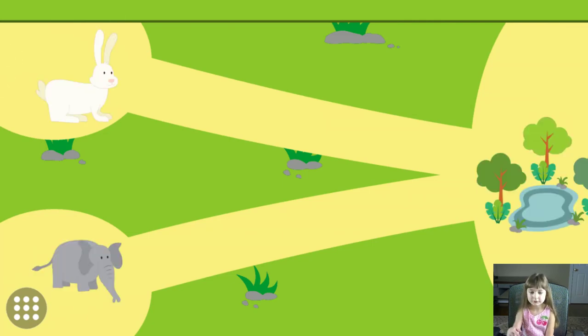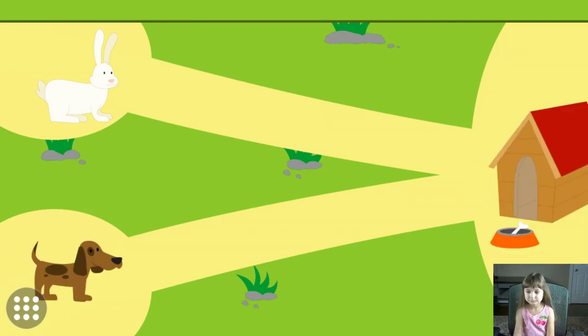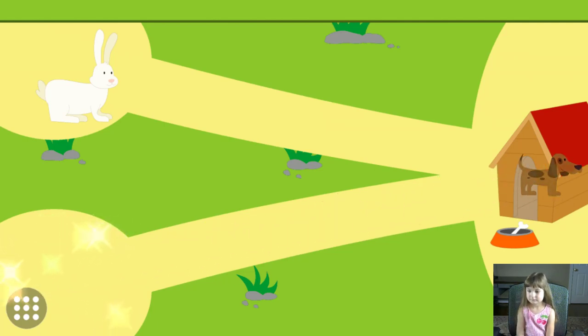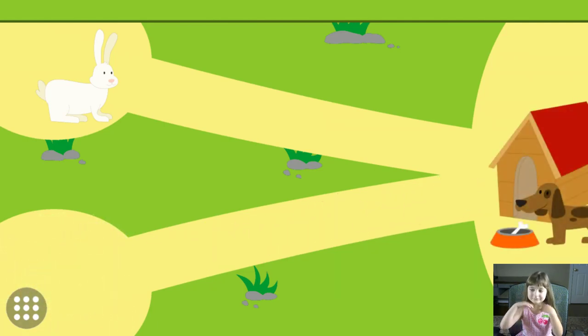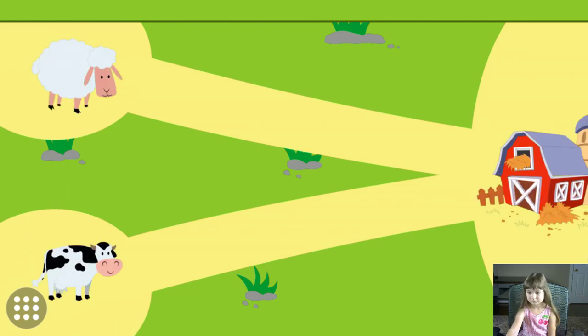Help animal reach its home. Who lives there? Is that elephant? Elephant. Yeah. Brilliant. Help animal reach its home. Dog. That's right. And he has a bone there. Brilliant. Yes, he's done. Help animal reach its home. Yes. Yeah, that's rabbit. Right. And his favorite carrot.